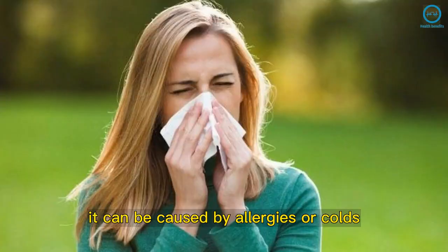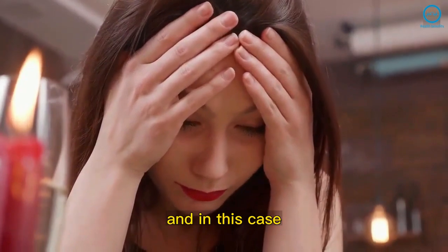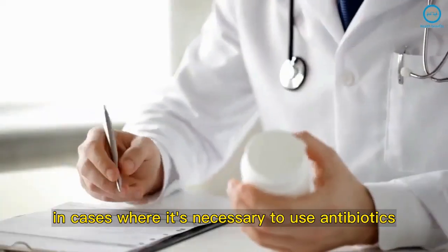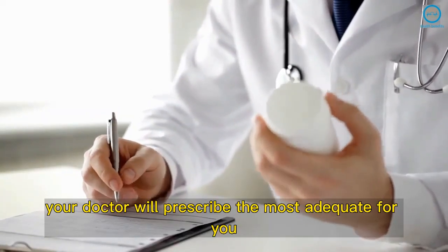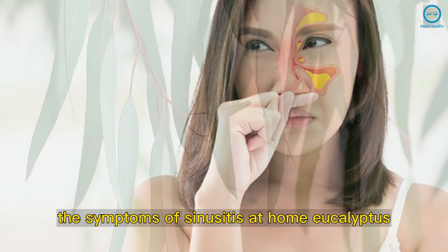It can be caused by allergies or colds, but many times sinusitis can also be chronic, and in this case, the only way to alleviate the symptoms is through medicines. In cases where it's necessary to use antibiotics, your doctor will prescribe the most adequate for you. Check these alternatives to alleviate the symptoms of sinusitis at home.